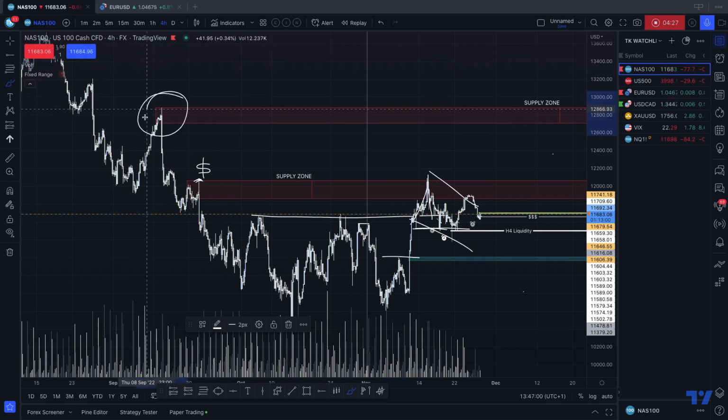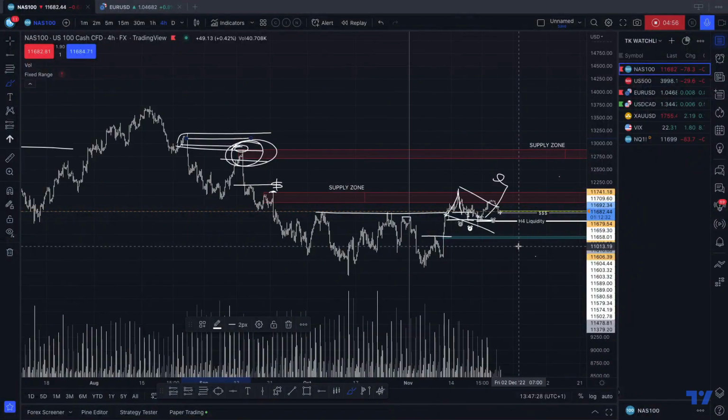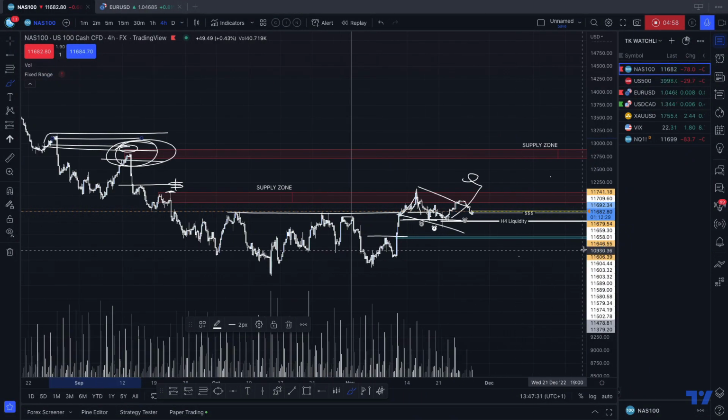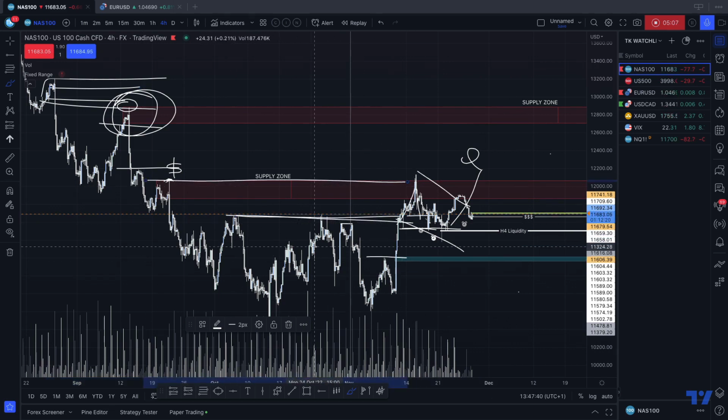This is huge. So I need to see price breaking this supply zone, and here we have another one, with this liquidity to take. Probably price will go in here because we have a lot of imbalances here and here as well. But on the long-term perspective, I can't say that we're going to be bullish, even if a lot of structure has already been broken.